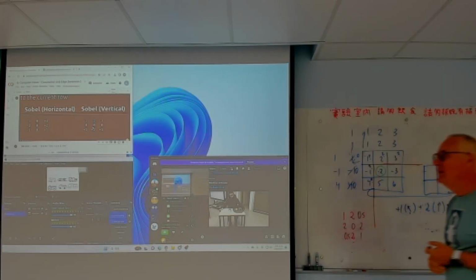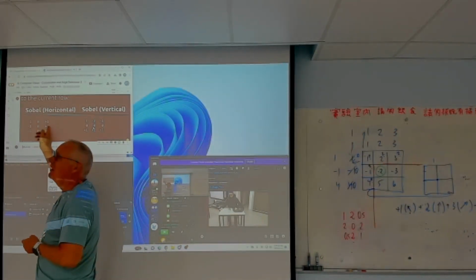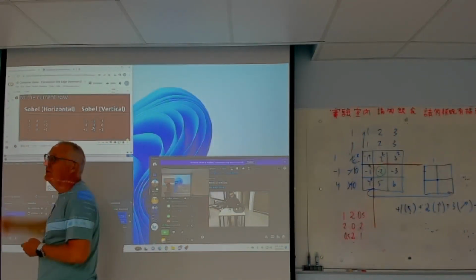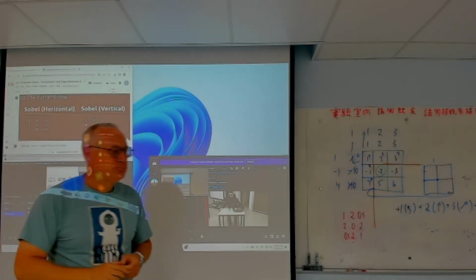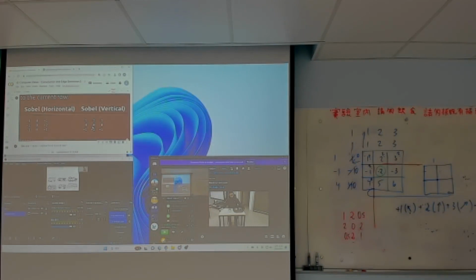25%, that's right. So we have 25% on the top, 50% in our center row, and 25% on the bottom. And so those are the most common edge detection algorithms.